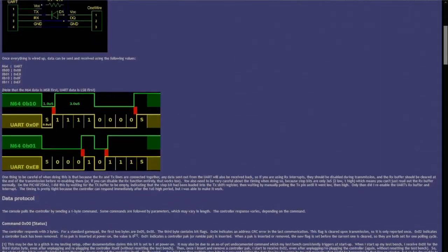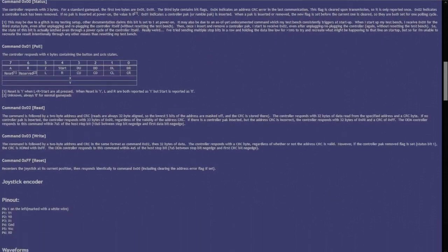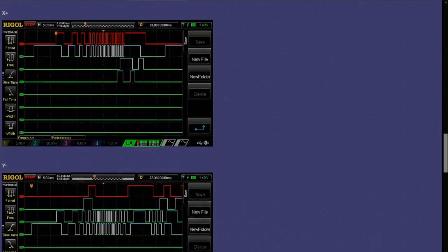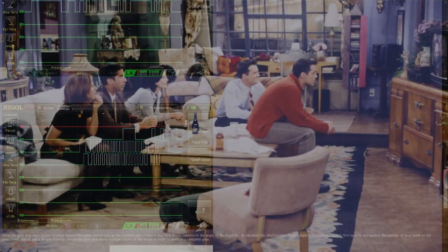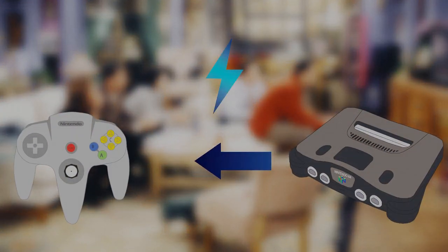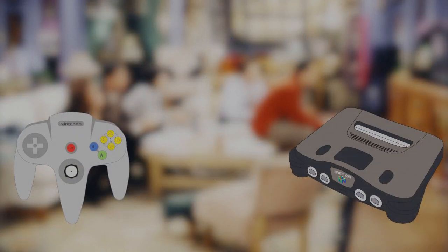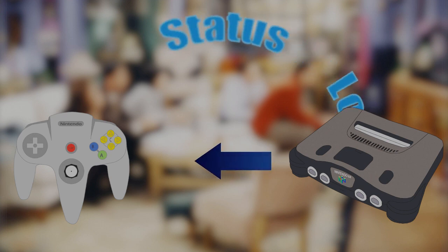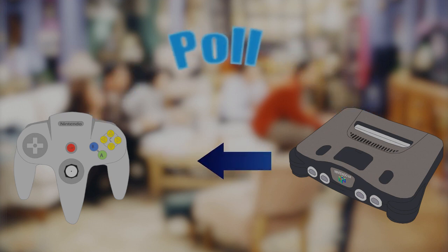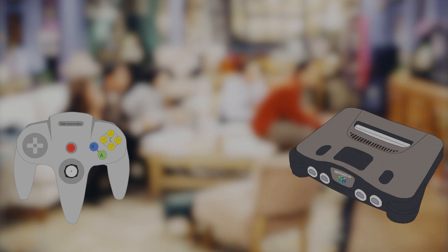Okay, I'll not take you on that excruciating journey and just sum up what I found. It turns out there's quite a lot of information out there about how the console and the controller function, and if you brush away some of the jargon, it's pretty simple. In brief, the console sends short signals, a couple of bytes long, to the controller. These can be requests regarding the controller pack status, load and save commands, a reset command, or it could be polling the controller for its button inputs and analog stick values. At this point, I only care about that last one.